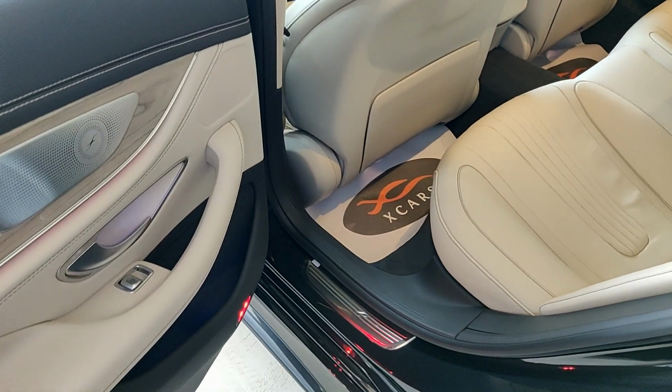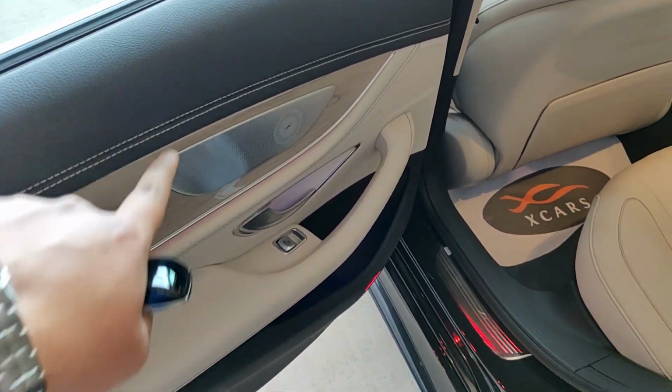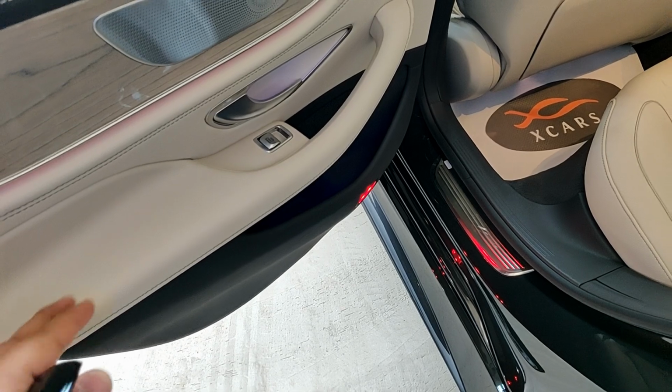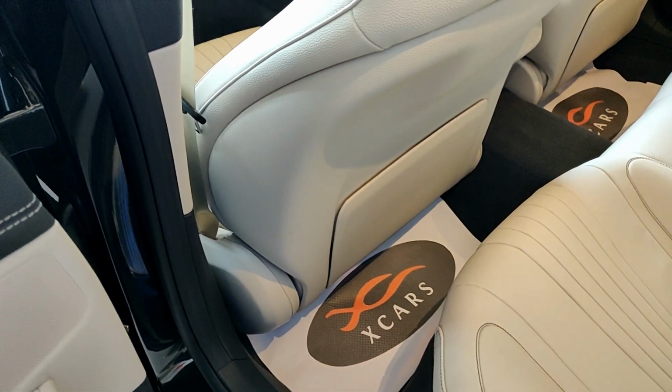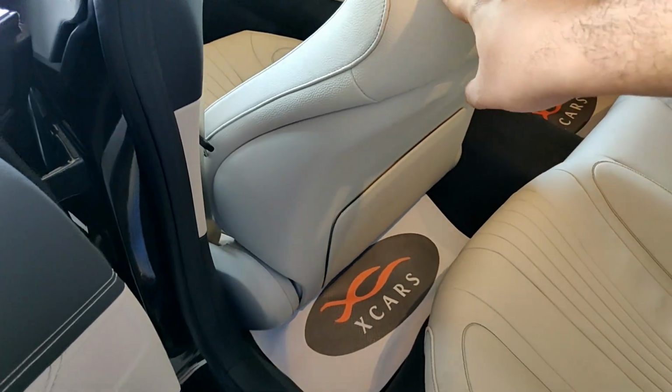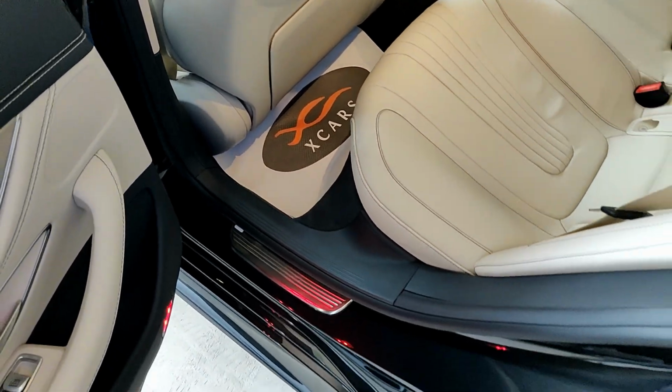So moving on to the rear of the car, or the rear seats, the door trim materials are pretty nice and similar. You have all the similar quality materials as well. But I won't be sitting inside because there is not a lot of space for someone of my size. If I sit in the front seat at my driving position, I do not have a lot of space. But I'll just show you some of the features you do have over here.